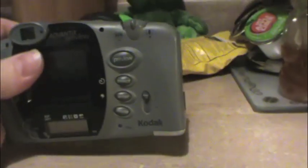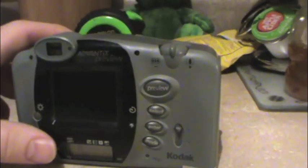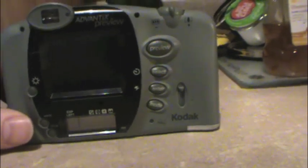What you are now looking at is what I consider to be one of the worst, no, one of the dumbest products ever created. What we have here is the Kodak Advantix Preview. A little bit of background on the Advantix film technology.